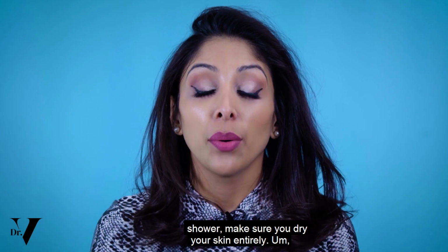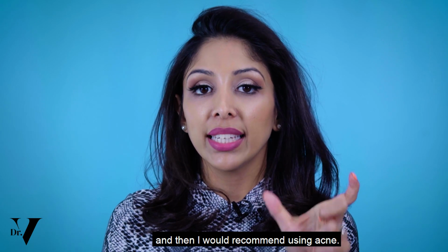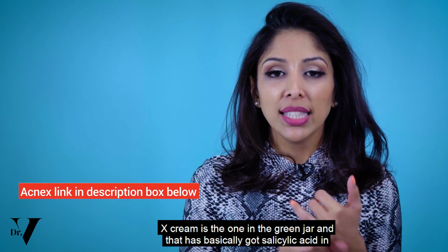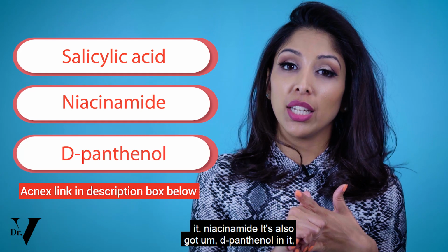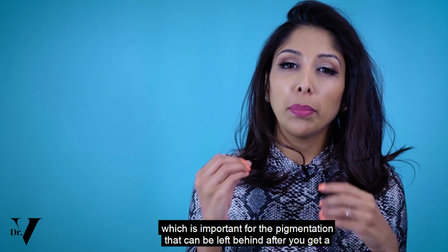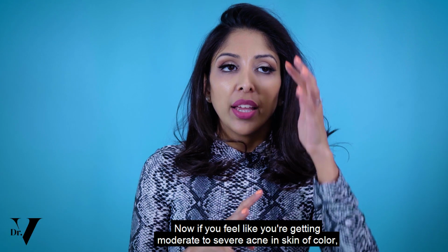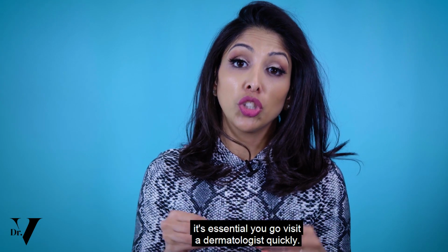After you step out of the shower, make sure you dry your skin thoroughly, and then I would recommend using Acne X Cream. It's the one in the green jar, and that has basically got salicylic acid in it, niacinamide. It's also got dipanthenol in it, which is soothing and an antibacterial. It's also got licorice extract in it, which is important for the pigmentation that can be left behind after you get a spot. Now, if you feel like you're getting moderate to severe acne in skin of color, it's essential you go and visit your dermatologist quickly.